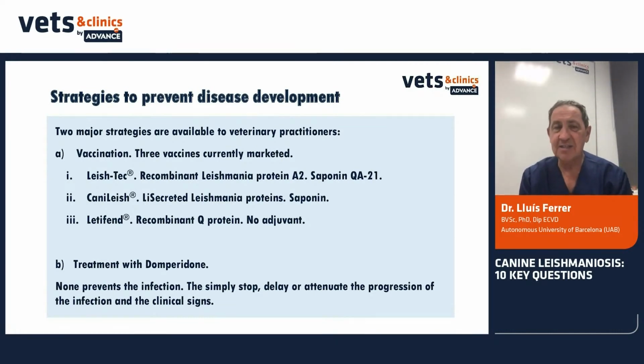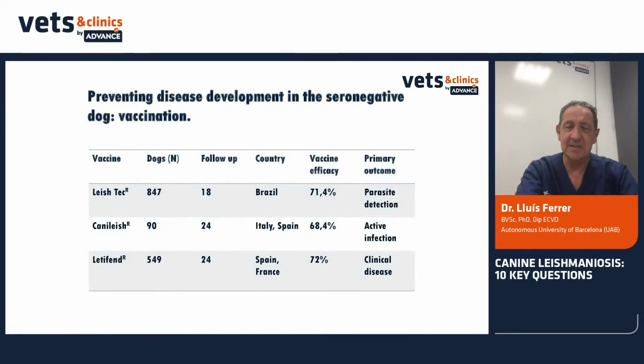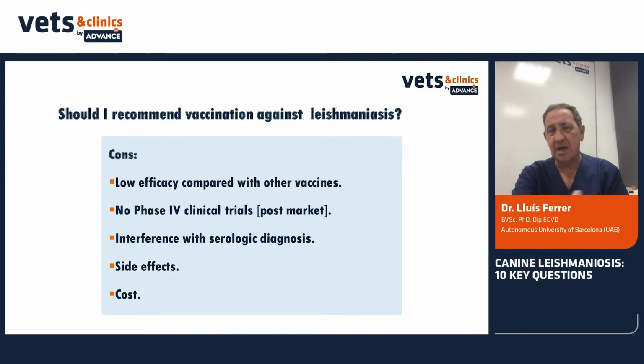So far, 3 vaccines have been marketed, one in Brazil, which is the Leishmaniasis vaccine, and 2 in Europe, Canine Leishmaniosis, and also domperidone has been shown to be an immunostimulant preventing the progression of clinical signs in Leishmaniasis. How are these vaccines? They're good. They have an efficacy in all 3 cases of around 70%. It's a little bit lower than the insecticide repellent, but it's good. And they are helpful in reducing the risk of developing clinical signs.